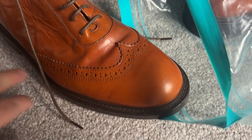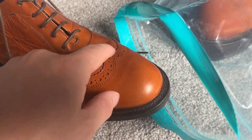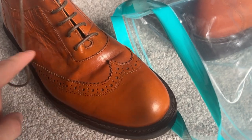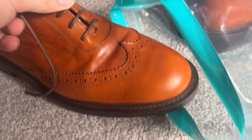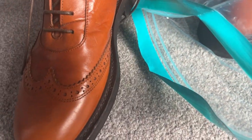Just a top tip while I'm on these, a pair of Red Tapes. Probably not the best brand in the world, but because it is a brogue and it's a wingtip effect brogue, it's always a good keyword to have in your title when describing a pair of shoes that look very similar to this. This is a wingtip, so as long as you do that, you should hopefully be able to push a sale through quite nicely.